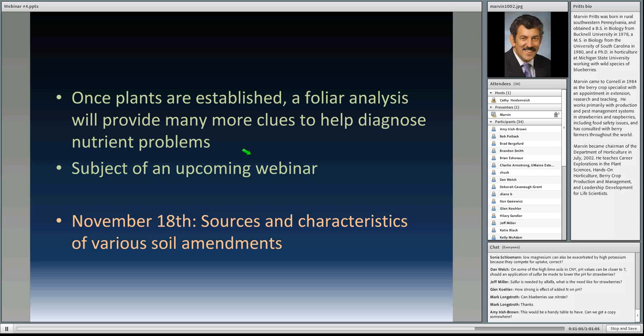Next week, Eric Hansen is going to talk about these nutrient sources and some of the characteristics of these various nutrient sources that are out there that you can use in a pre-plant situation to both modify the pH and add phosphorus, potassium, magnesium, and so forth, and look at it from both the conventional perspective and the perspective of an organic grower.